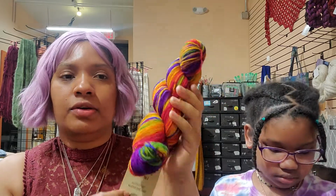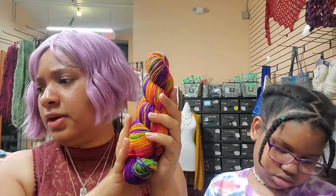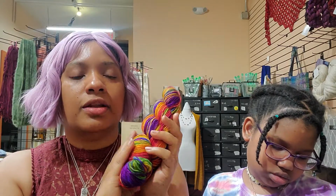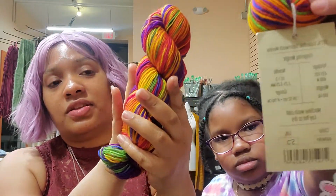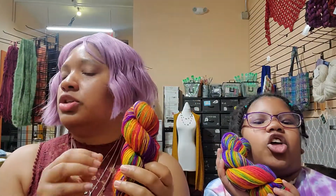Oh, hey! Okay. We restocked the Harmony colorway on Fingering Weight from Urth. Somebody already bought one. We have four of these left in store. So that's their Harmony Rainbow, which you can, here, I'll just pop this off.